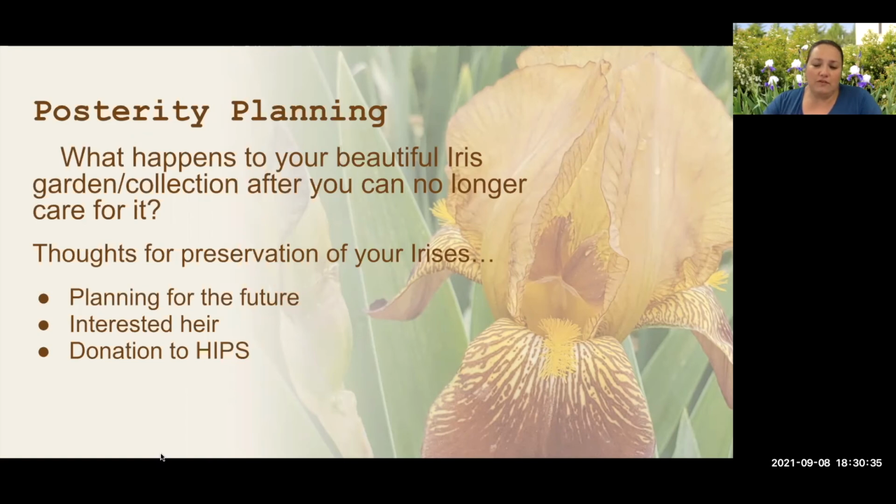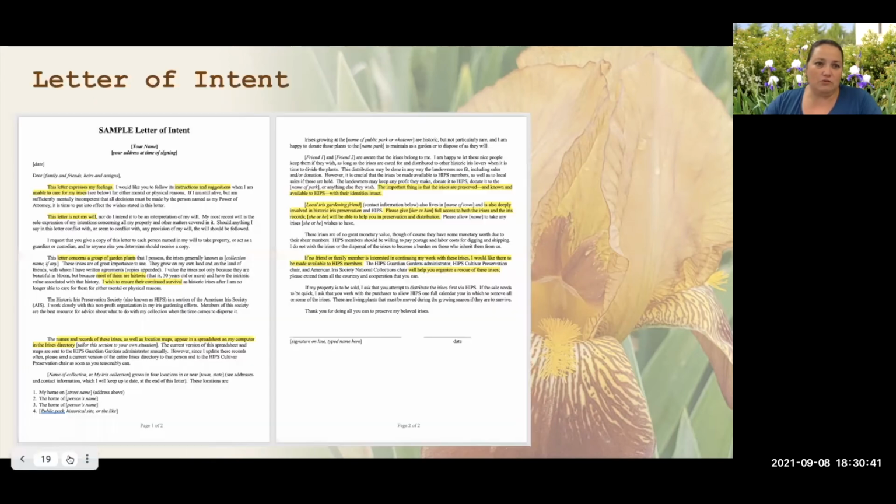We have some resources on the HIPS website about posterity planning, but I was going to take some time to show you a sample letter of intent that you might draft. Rather than having it be an item on your will, you could include a letter of intent. Nancy explained this really well: you wouldn't want your family to be trying to sell your home and have a couple of irises in the garden hold up the sale. So it's best to put it into a letter of intent rather than attach it to your will. That way, as Nancy said, if it's January and people need to sell the home, they don't have to worry about the irises at that time.